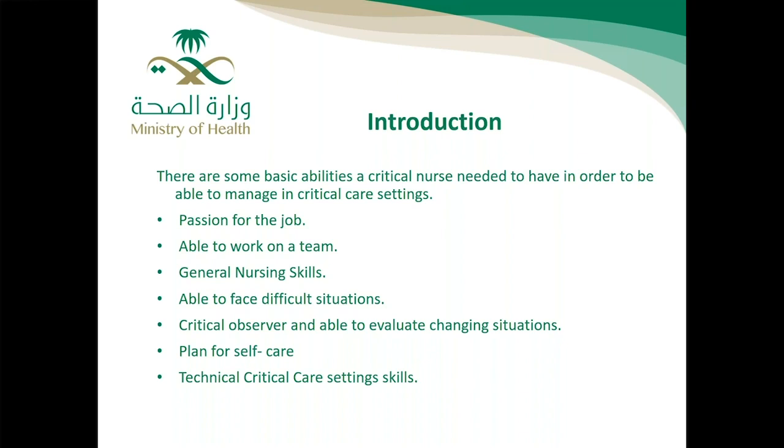The second one is being able to work on a team. Nursing is never a solo or single person job. It's always a team. The nurse is always the center of all teams, the nurse is always the link. So you have to feel that you will be able to communicate with other people. You should be able to think how other people think. You have to understand how other allied health services want things to be done. So as a nurse, you are always the link.